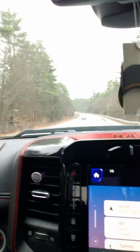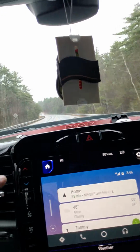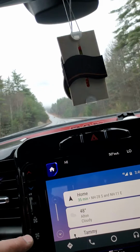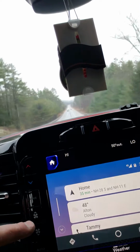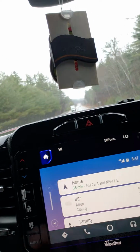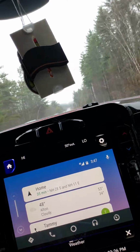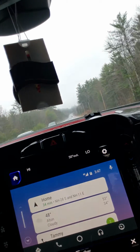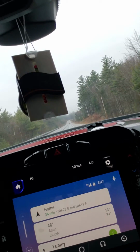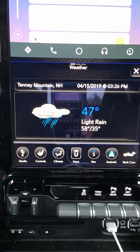And I hear a lot of people complain about the 12-inch and not having buttons to turn and press, but I can tell you now that you can control your heat with these buttons. The mode of the heat here, how strong you want it here. You have your volume, on-off radio, your browse, mute. You have AC, rear defrost, front defrost, heat for the passenger, dual climate control, obviously. Buttons down there, buttons over here, buttons over here.